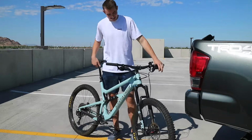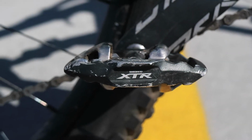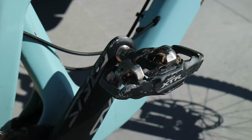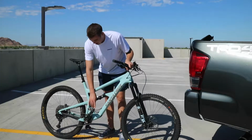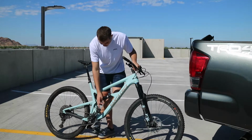But a little bit of the setup I run on this bike. Obviously, I run clips. I run these Shimano XTRs. These are great clips. They're super durable, and honestly, I haven't had any problems with them. And as you can see, my pedals and cranks are quite beat up, so it's probably going to be time to replace these because they're all bent.